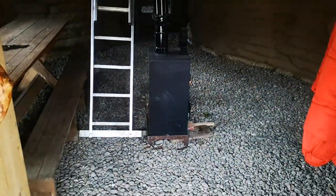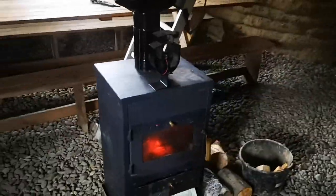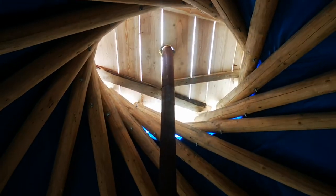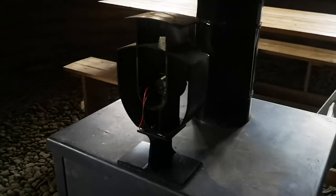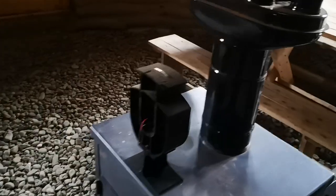In the middle I have a metal stove, which will do for the moment, since I don't have the time or energy or anything else to build something better for the winter. But no matter, this is good enough, since it's drying up the walls and making enough heat, at least for my taste. I also have a stove fan, which is powered by the heat of the stove.